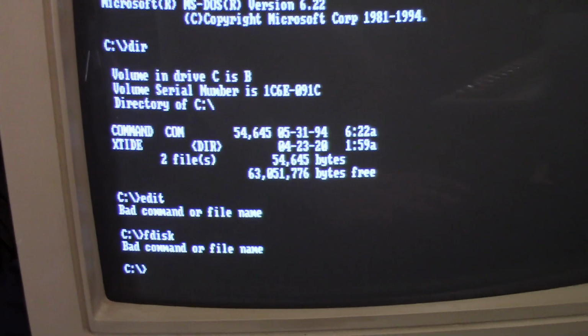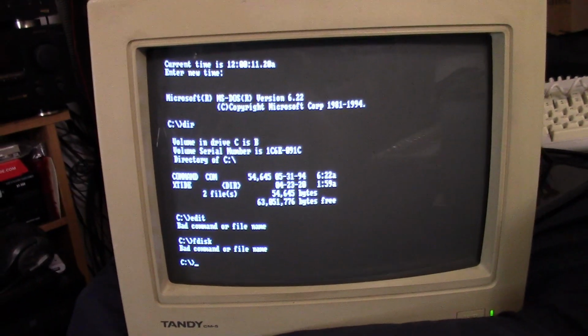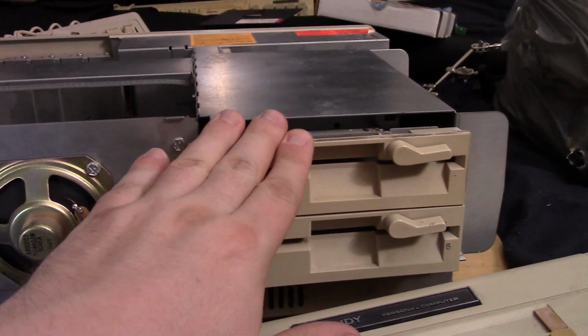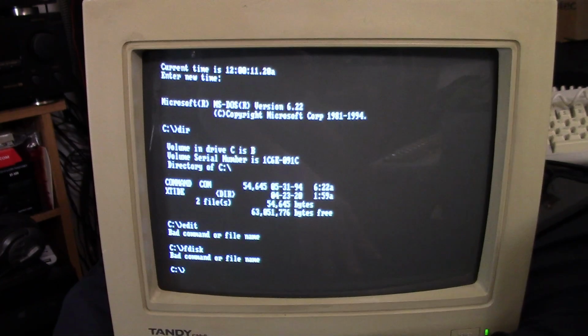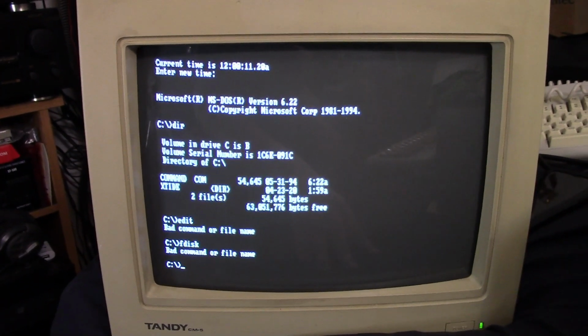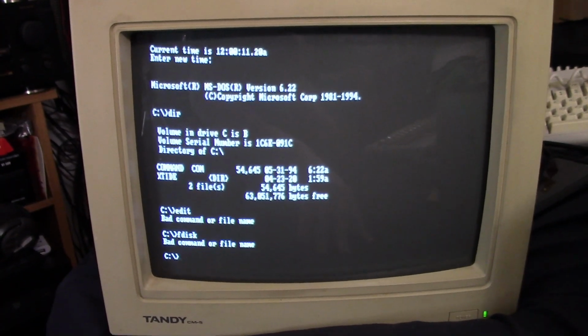I guess I could add it. But I don't know. I might try to install the 3.5-inch drive, and then give it another try with that other card, and see if I get DOS 5 installed. Because I just really want DOS 5.0 on here.